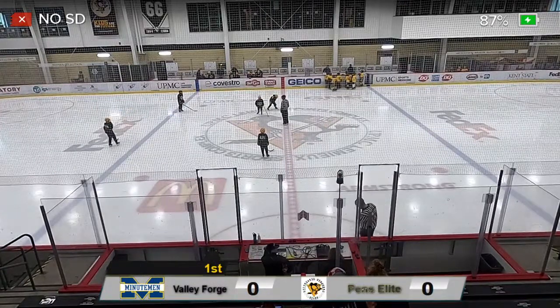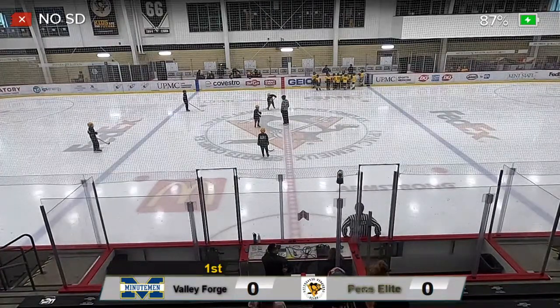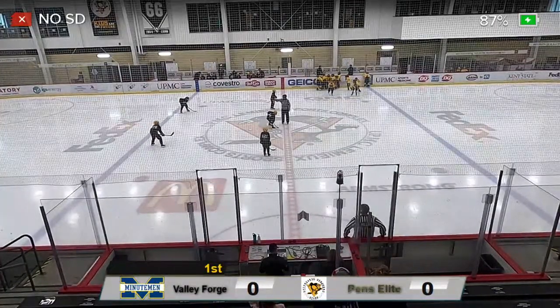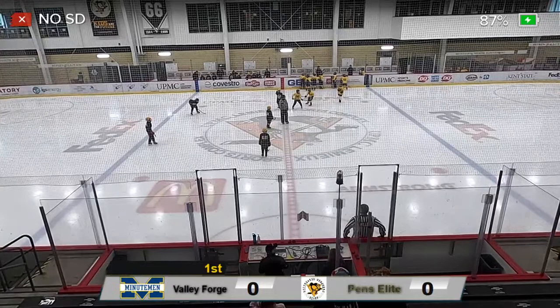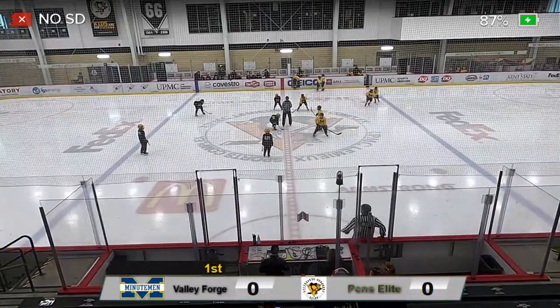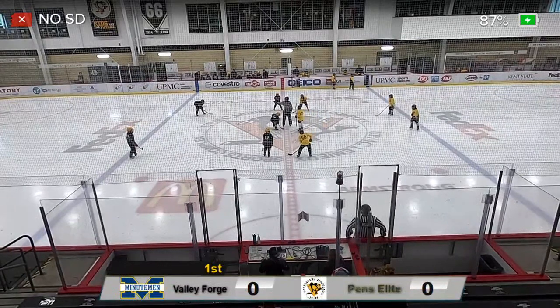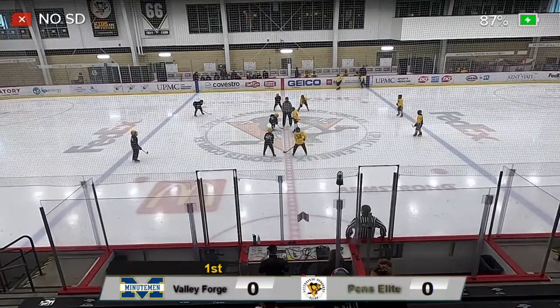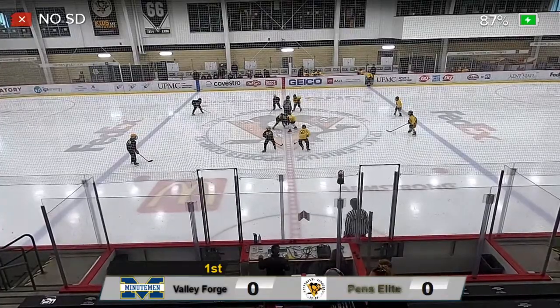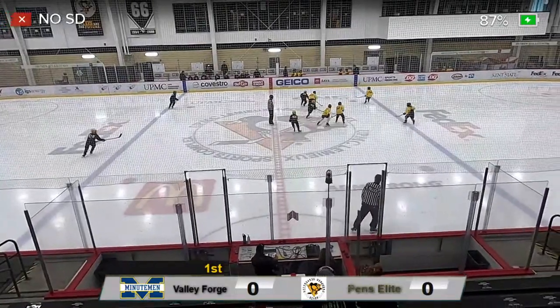Good afternoon, hockey fans, and welcome back to the UPMC Lemieux Sports Complex here in beautiful Cranberry Township, Pennsylvania. For the first games of this spring, the spring showcase will bring you all weekend long between the Pittsburgh Penguins Elite and the Valley Forge Minutemen.